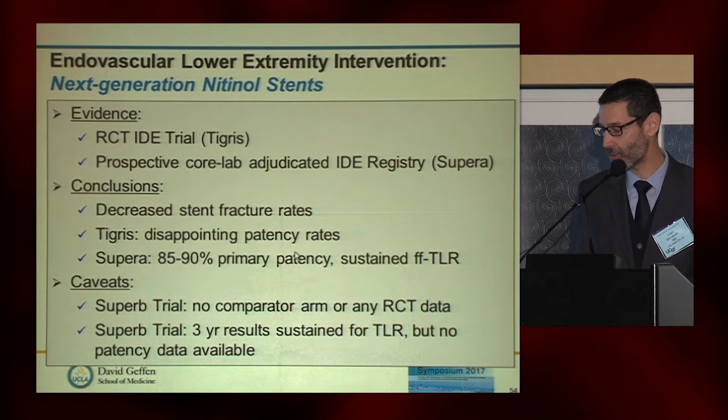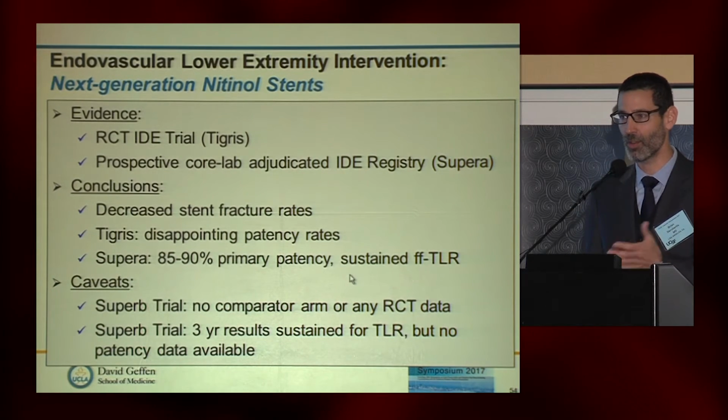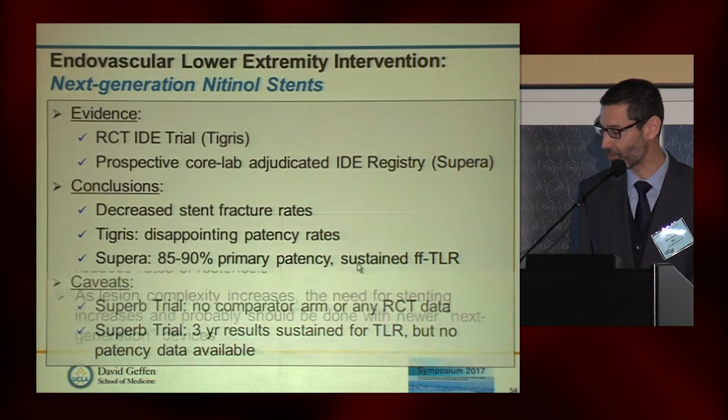So I think that the evidence for the next generation stents includes randomized controlled trial data and prospective registry data. The main thing I think that we found in these devices is absence of stent fractures, and I think that the other issues such as primary patency and improvement in TLR are probably device dependent. And the caveat with the SUPERB trial is there's no comparator arm, and there's no comparison between this and other modalities we use on a regular basis.